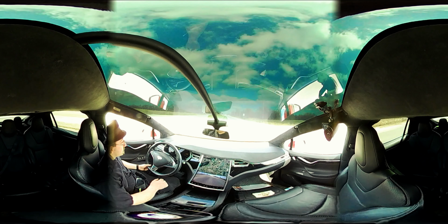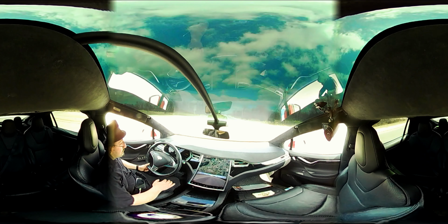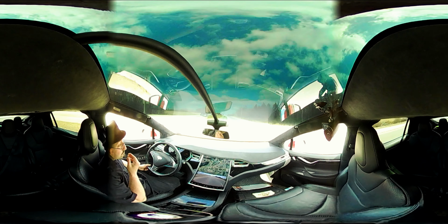There is a nice-sized storage compartment under the trunk. That's great too. I haven't dug back there too much. I've only had this for a couple days.